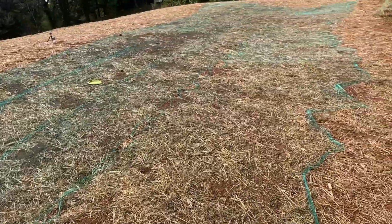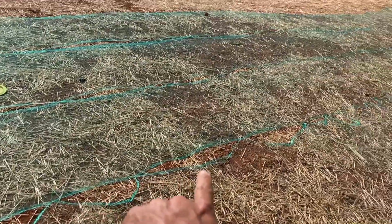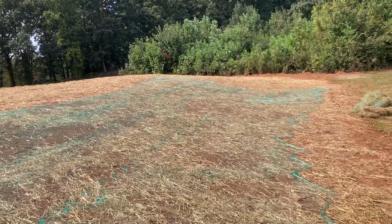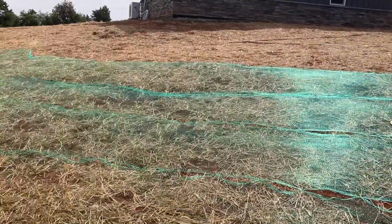We're gonna see how this netting works. We've covered everything, between stakes and zip ties to put the pieces together. That's where we're at with things. We'll see how this works if we get some heavy rain off the hurricane this weekend.